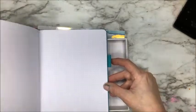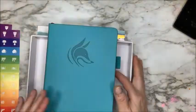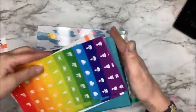There's plenty of room in here for just regular journaling. Once again, if you like to bullet journal, this would also be a really good planner for you. There's personal to-do lists. There are goals. Really, really nicely done.